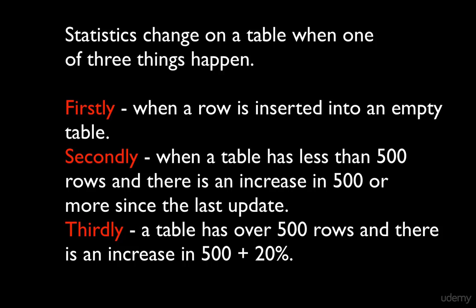And this really is the way we want to answer the question. So our answer really would be statistics change on a table when one of three things happen. Firstly, when a row is inserted into an empty table. Number two, when a table has less than 500 rows and there is an increase in 500 or more since the last update. And three, a table has 500 rows and there's an increase in 500 plus the 20%.